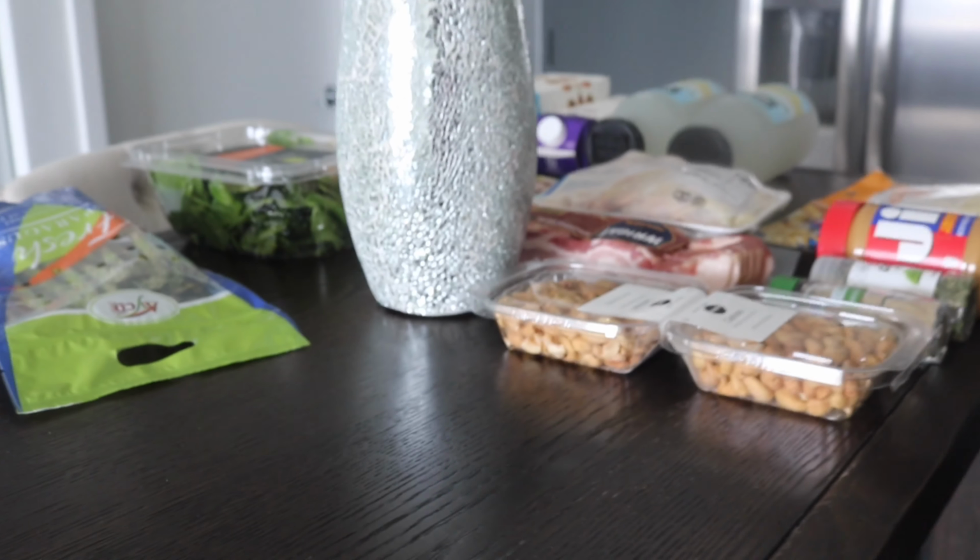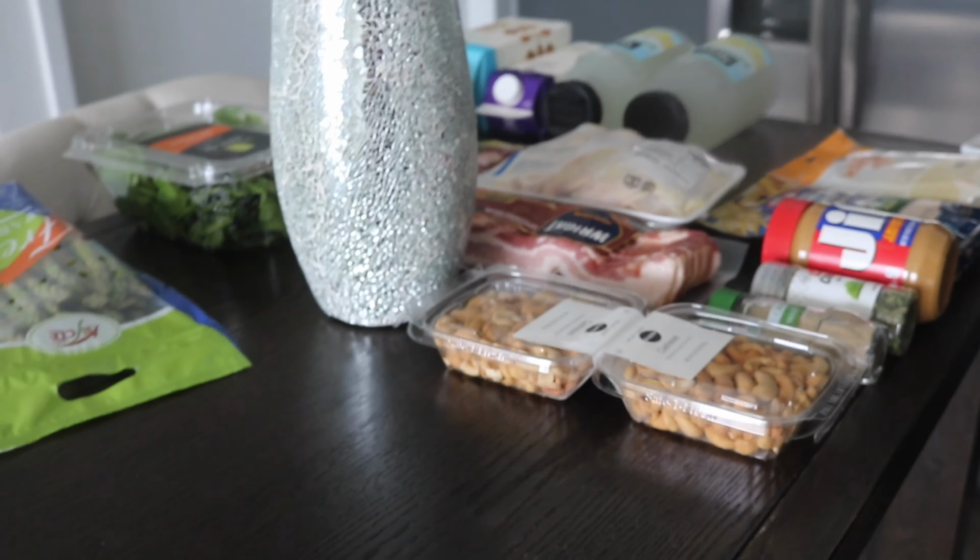So that's it. That's really all I needed for this week. I'm going to go ahead and put these items up, and then once I get started on dinner, I'll come and show you all what I'll be making.